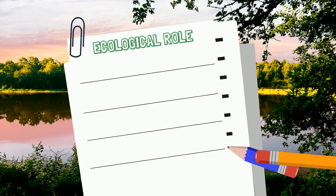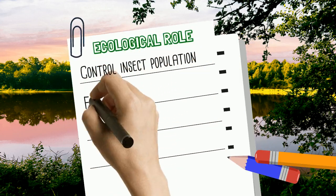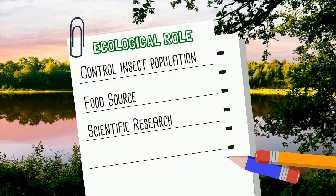Frogs are a crucial part of many ecosystems. Frogs have a significant ecological role. They help control the insect population, and they are also a food source for many other animals. Frogs are important for scientific research on reproduction, growth, and development, as well as medicines. Not to mention, they are indicator species.